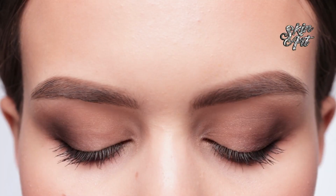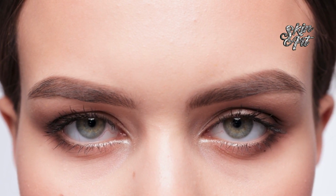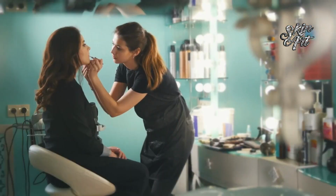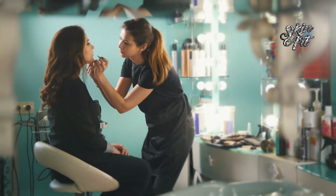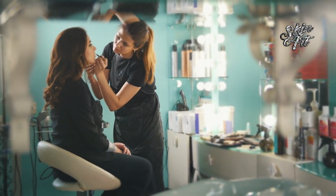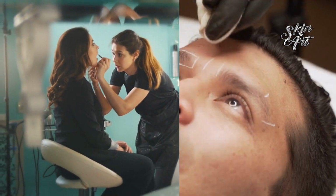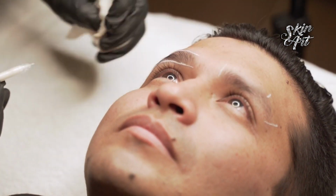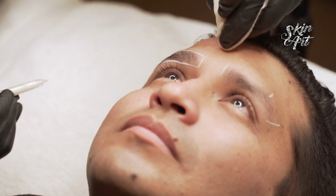With Skinart, you'll delve into the world of permanent makeup, mastering techniques for eyebrows, eyeliner, and lips. No prior experience in makeup? No worries. Many of our successful students started with a blank canvas. Permanent makeup is a blend of artistry and technique. It's not just about beauty, but also precision and consistency.